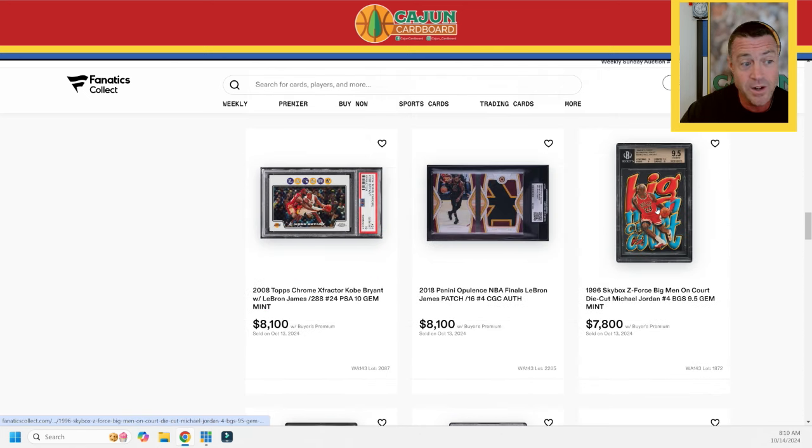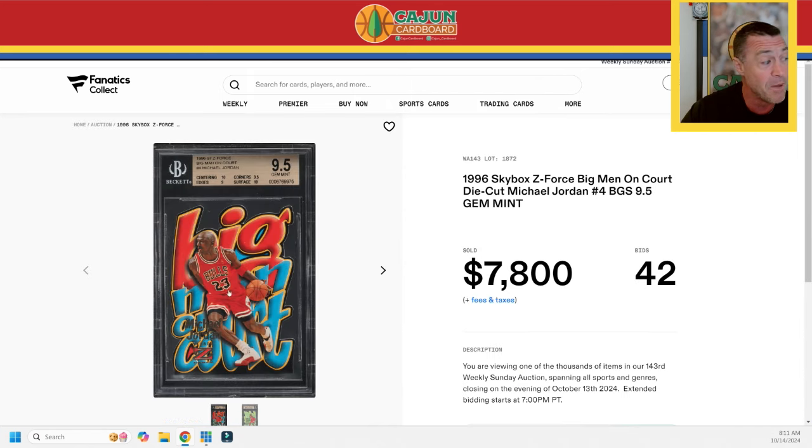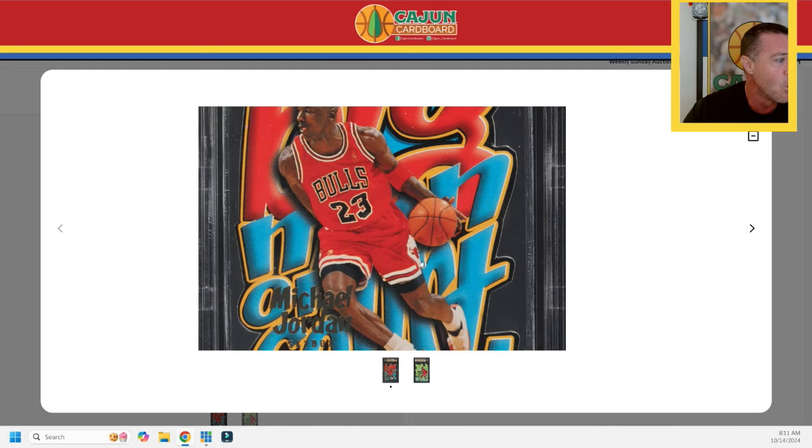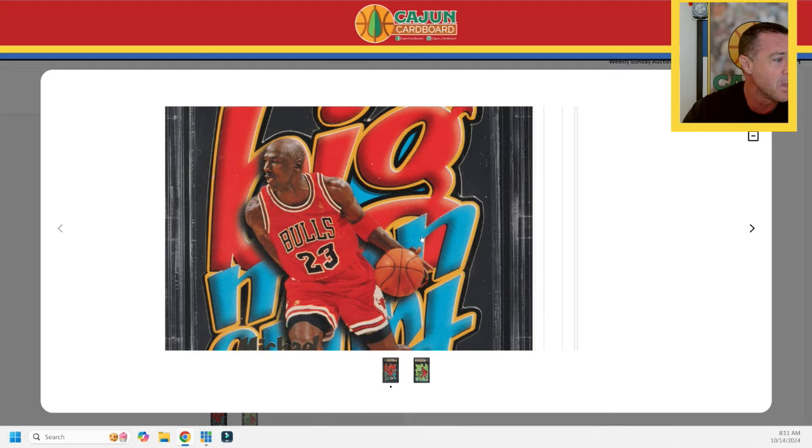BGS 9.5 Jordan, here it comes again. I'm lucky enough to own this exact card in this exact grade, the BGS 9.5 grade. This Big Men on Court sold for, let's click in here because it doesn't get much better than this. No card really reeks of the 90s much more than this card.